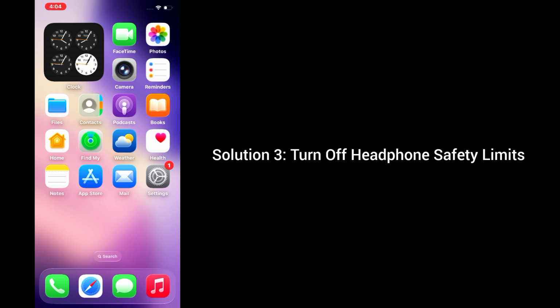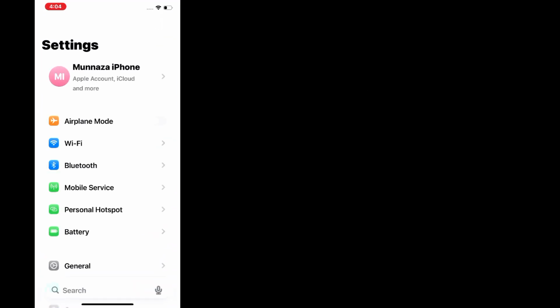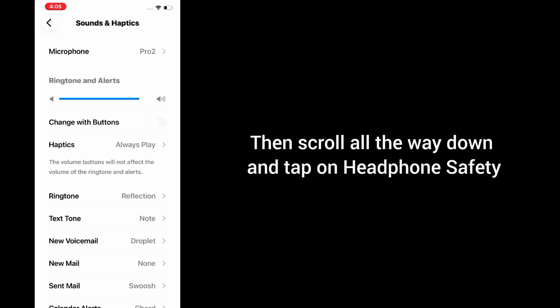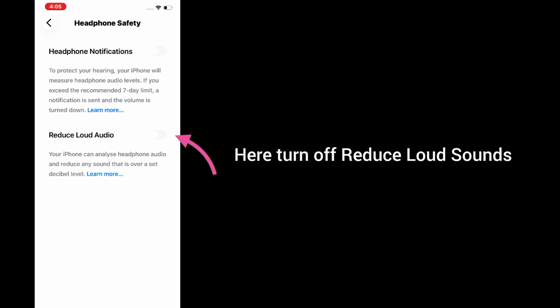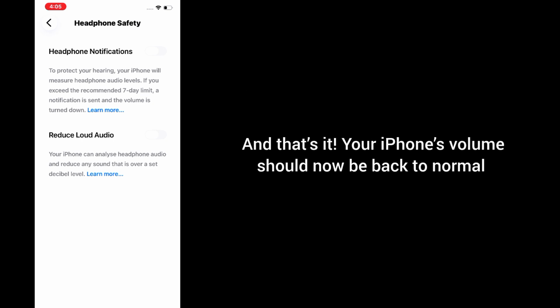Solution 3. Turn off headphone safety limits. iPhones sometimes limit volume to protect your hearing. Go to the Settings app, scroll down and tap on Sound and Haptics. Then scroll all the way down and tap on Headphone Safety. Here, turn off Reduce Loud Sounds. If needed, raise the volume limit to 100 dB. And that's it. Your iPhone's volume should now be back to normal.